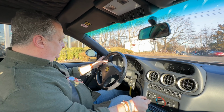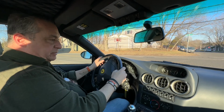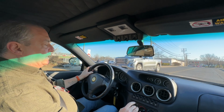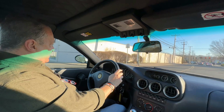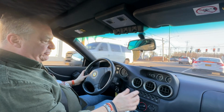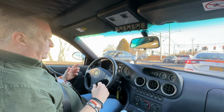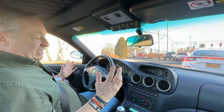Now let's get on the road. Let's lower the handbrake. These really are, in my opinion, the modern Daytonas. I'm sure people are going to frown upon this, but we also have a 575 manual, which is pretty rare. But I think the 550s, if you find a really good one, are that little bit rougher and have a little bit more Ferrari. Not that they're not smooth, they're exceptional, but they're just a little bit more raw, and I like that.